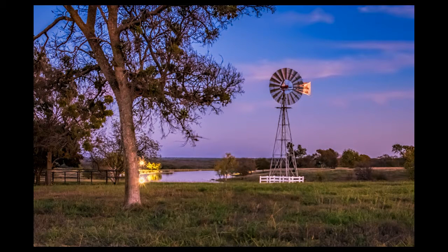Our Neighborhood Windmill received a score of 10 in the Master category. There's really beautiful color in this. The sky has this gorgeous purple and blue, and it's contrasted with the yellow lights over on the left side of the frame, kind of center left.